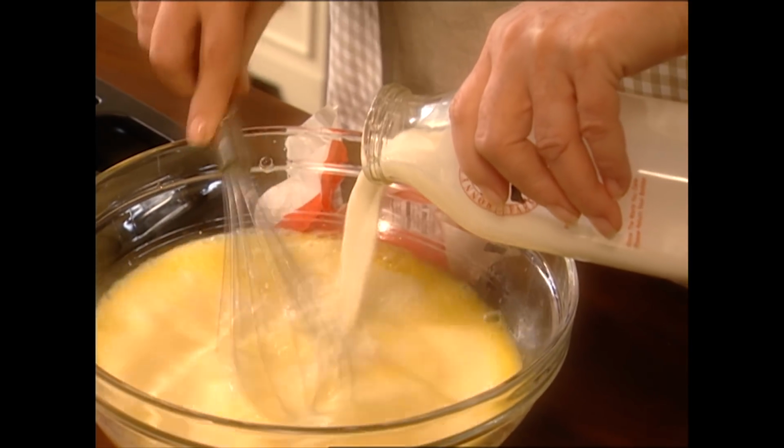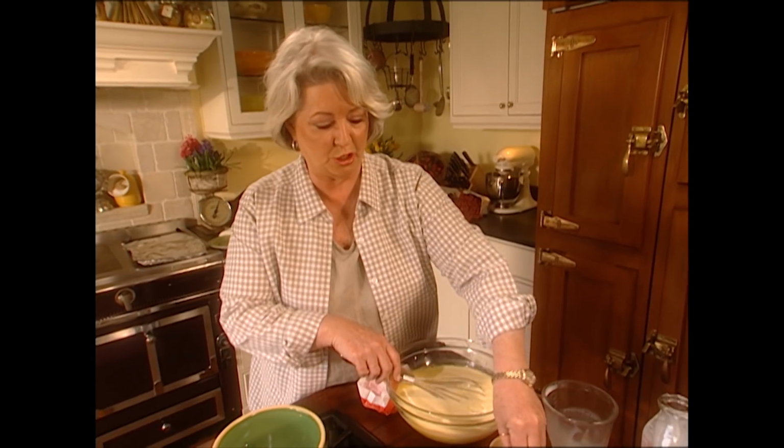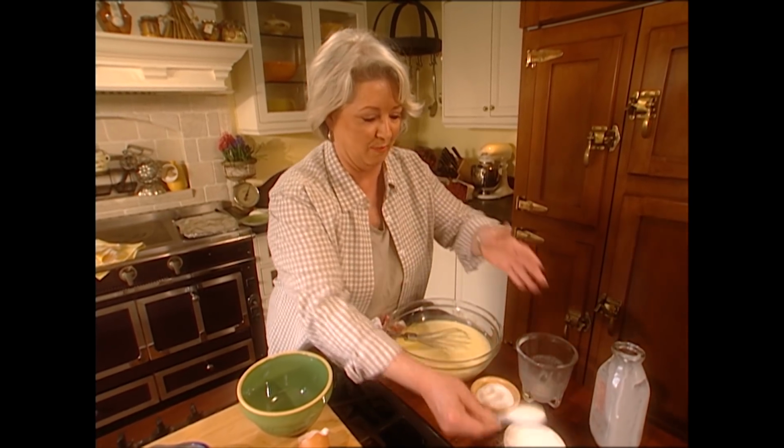Are you catching on? You know what I'm talking about? Why you gonna love this recipe? Just a pinch of salt. Can't have it too sweet, can we? About 2 tablespoons of sugar to offset that salt.